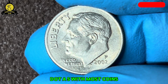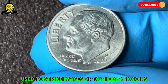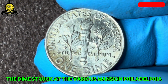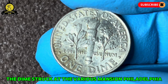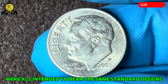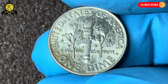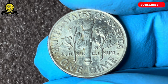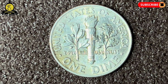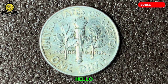As with most coins, the production process begins with the creation of dies, which are then used to strike images onto the blank coins. In 2002, the dimes struck at the various mints in Philadelphia, Denver, and San Francisco were all intended to bear the same standard designs. However, the nature of coin production is complex, and even slight issues with the dies or the minting process can lead to remarkable errors. In this case, certain dimes from the 2002 mintage were struck with imperfect dies, leading to several key errors.